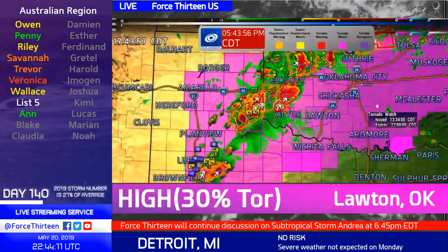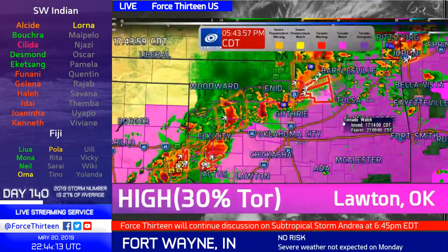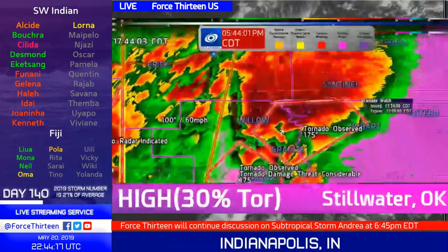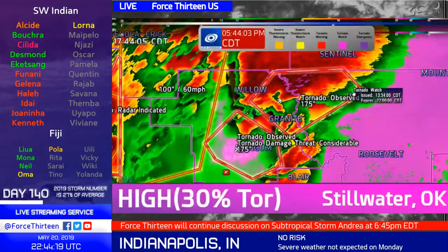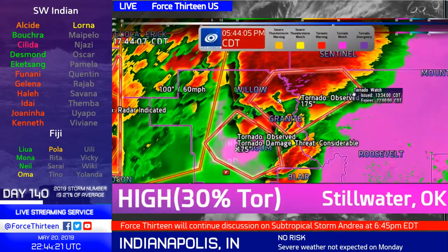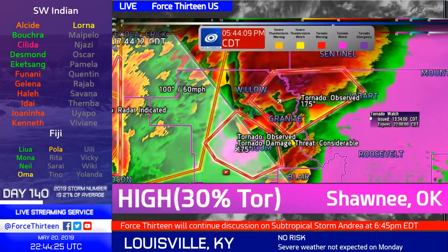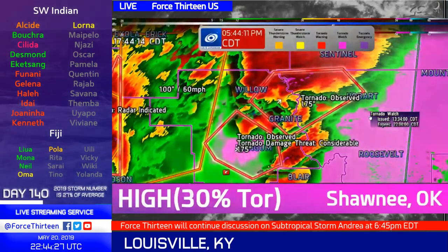So yeah, it does look like... Oh, go on. I was going to say that it definitely looks pretty strong. It's pretty strong rotation. Yeah, definitely say that there's a strong, a large, and potentially damaging tornado on the ground.